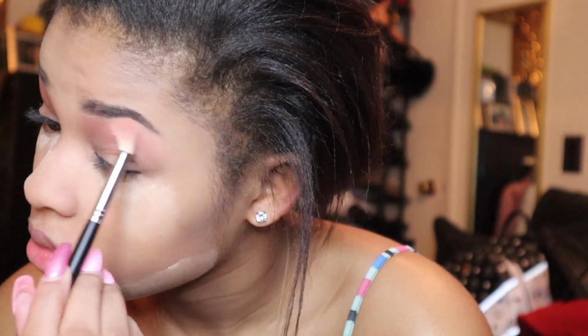I hate when the lighting looks super bright and I look white. Like I literally don't look like that in person, it's just the lighting. Don't worry, my face and my neck match.